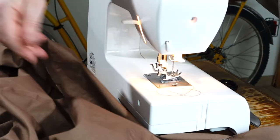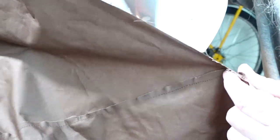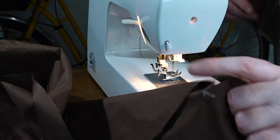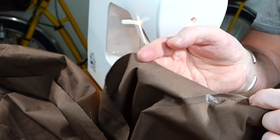Right. Now we're on the other end. You see? I don't know if you can see that. This is the other side of the other triangle. And now we do the double seam. I have to lay that flat out and iron that to get it nice and straight.